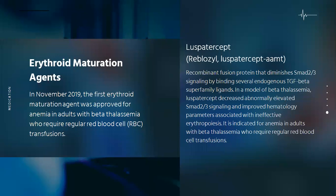We have a very important topic, which is the erythroid maturation agents. In November 2019, the first erythroid maturation agent was approved. Basically, adults with beta thalassemia who require regular red blood cell transfusions required this therapy, and it provided promising results. Actually, it really provided promising results. So we have luspatercept, and others.